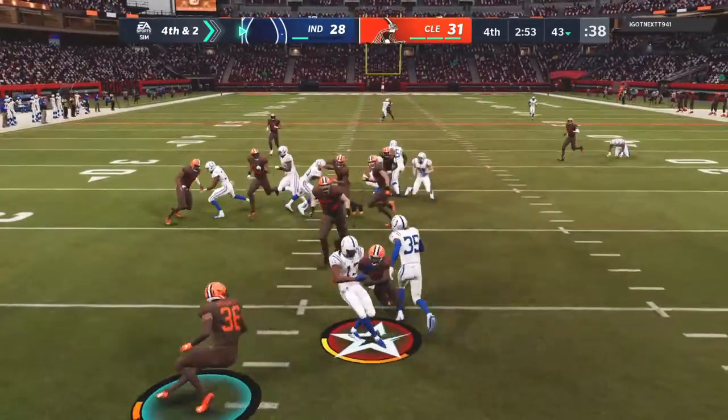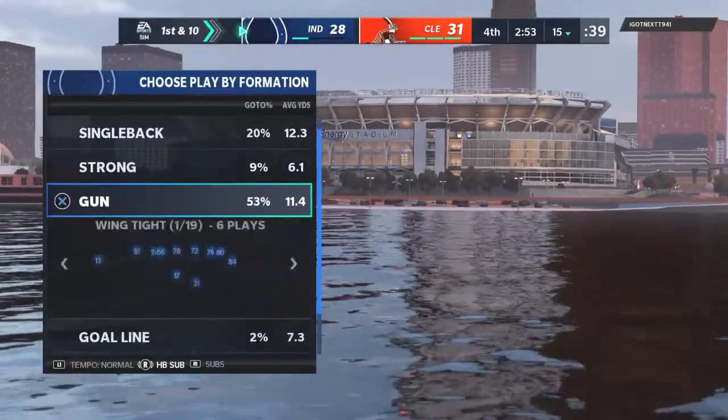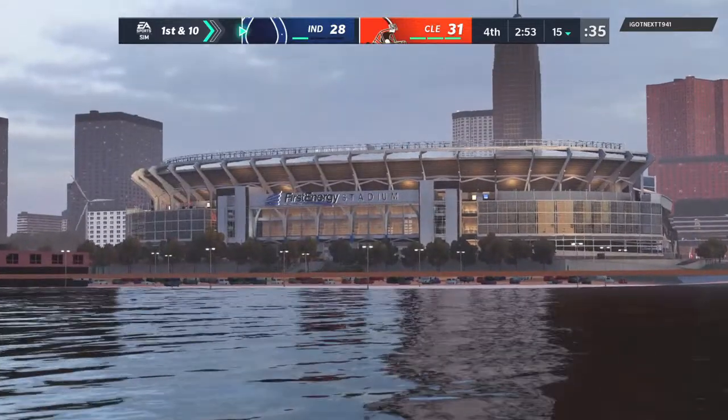And it's taken in at the 9. It'll be a 44-yard punt, 6 on the return, and the Colts are going to take over, albeit deep in their own territory.